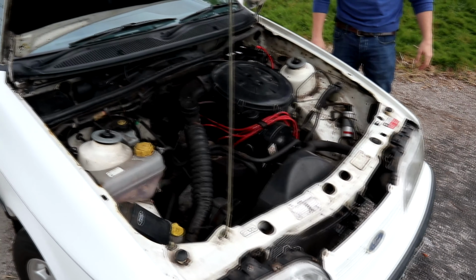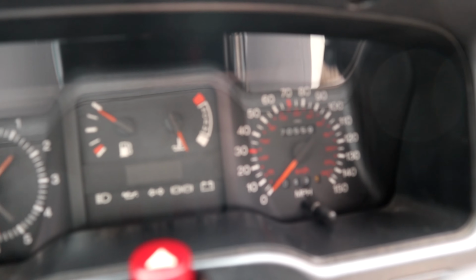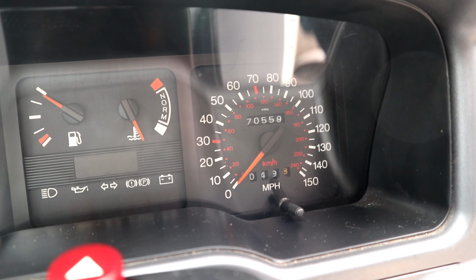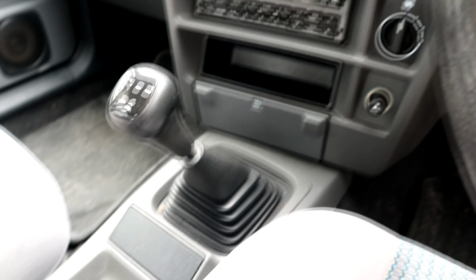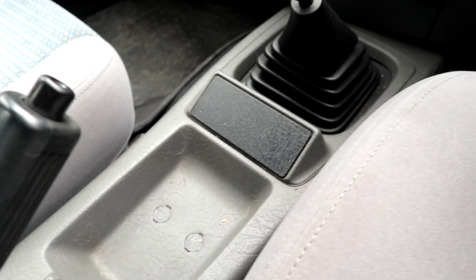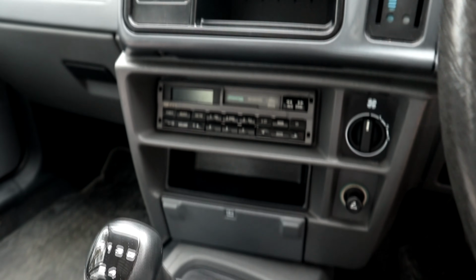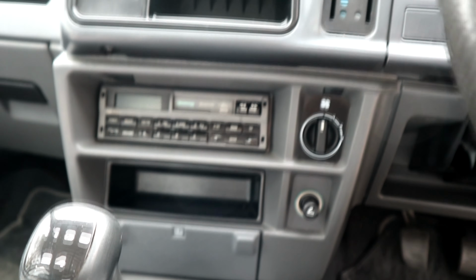Basic standard engine bay. The crowning glory is just here, and that is the 70,559 miles, which is, you know, low for a K-Reg car. Here you've got the massive blanking plate where the electric window switches are on different, better models. Yeah, look at that, cassette. Yeah, it's all there. What a car, what a survivor. Not like a Golf.